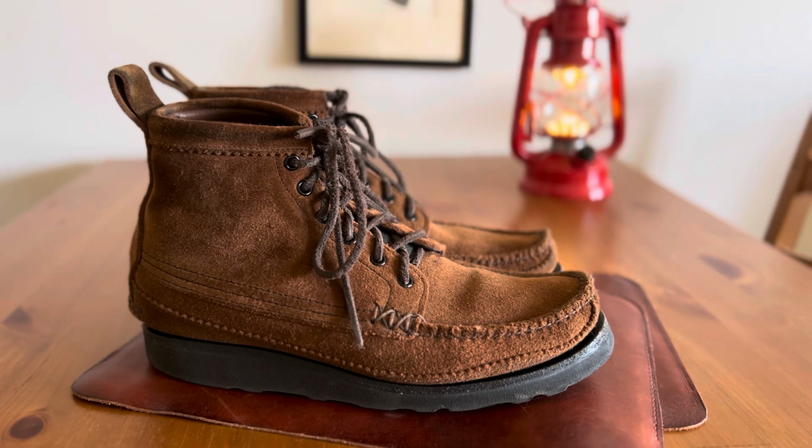These are my Yuketen boots. I love Yuketen. I think they're one of the most interesting, unique companies making traditional hand-sewn moccasins in Maine today. Yuketen is run by this guy, Mansita or something. Masada. He's a freaking sweetheart of a guy.